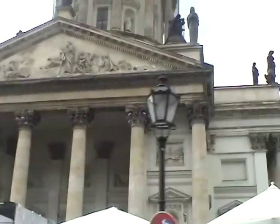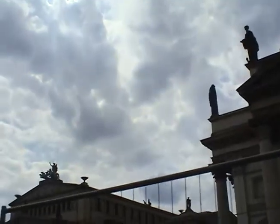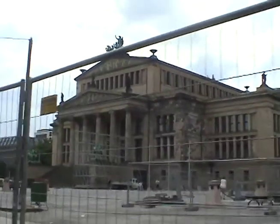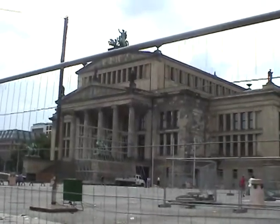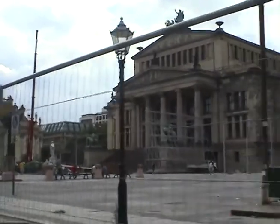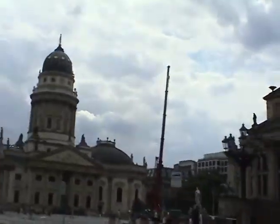Thanks. So this is the French Dome, the first is the French Dome. And the one in the center, what is that? The one in the center is the Schauspielhaus. It's the theater, classical theater. I have the fence in front of it. It doesn't have the picture. The dirt is because they had an open air concert here yesterday, and that is the German Dome.